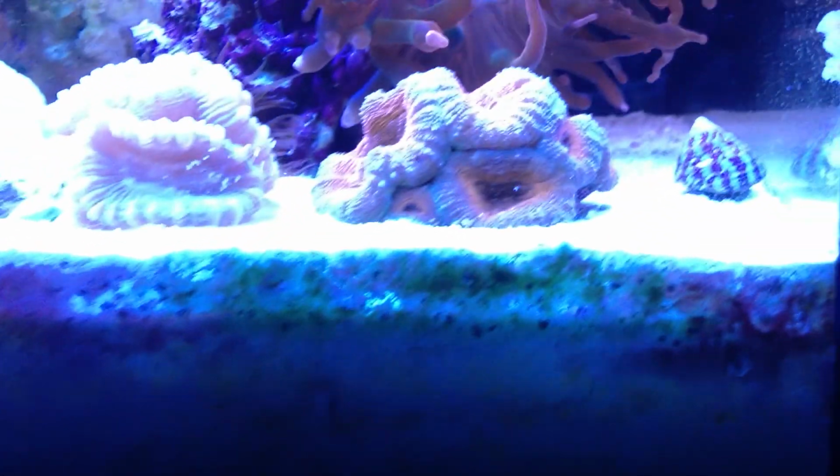Also, I want to let you guys see how the deep sand bed is doing. I haven't disturbed the deep sand bed voluntarily since I installed it. A lot of what you're seeing here in this area, like the reddish, darker colors, is actually cyanobacteria growing in there. They like lower oxygenated areas, so they're going to grow inside there, and they get a lot of light because the light bounces off the glass and travels down.